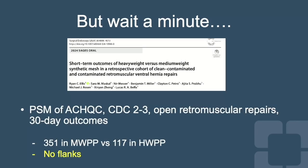So all of that was in a CDC class 1. So what about in contaminated settings, can we use heavyweight mesh? All of that data kind of led to this moment, and so we designed a QC query.